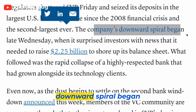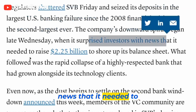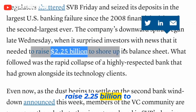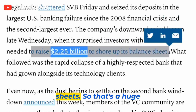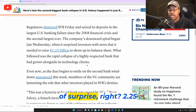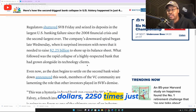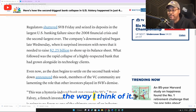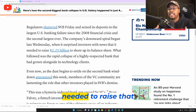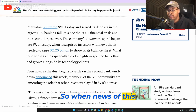The company's downward spiral began late Wednesday when it surprised investors with news that it needed to raise $2.25 billion to shore up its balance sheets. So that's a huge amount just to come out as a surprise, right? $2.25 billion. Just think about that. That's $1 million 2,250 times, just the way I think of it. So saying that they needed to raise that amount of money to shore up its balance sheets. So when news of this came, that's when the bank run began.